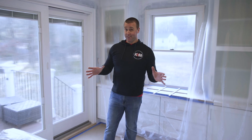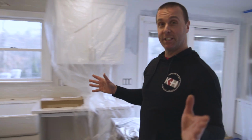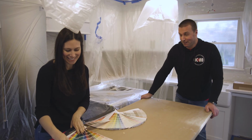We are almost at the finish line here. As you can see, everything's covered in plastic because the painters are starting to make their way through. But the one thing the painters can't do is paint without a paint color. I'm under pressure right now. I have to pick paint colors. You are under pressure right now.